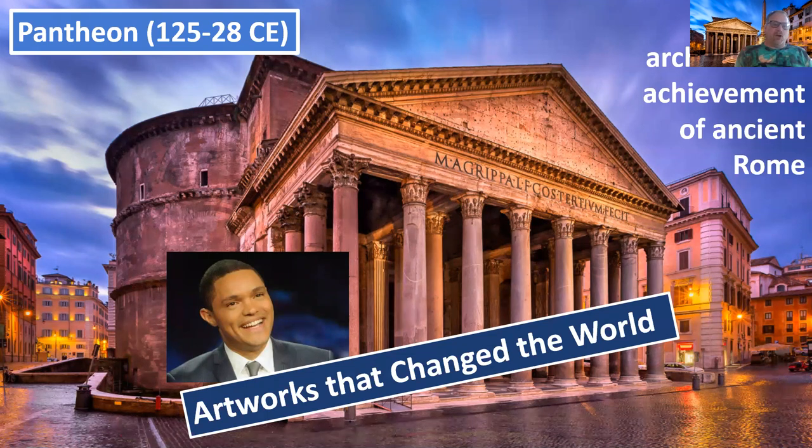And so you talk about the artworks that changed the world. This is probably the hallmark of Roman architecture. This is the Pantheon. It's from 125 to 128 CE, again, 3 years, and generally considered the greatest architectural achievement of ancient Rome. Note, in the very front, it's gorgeous, as you can see here. On the side, it's terribly ugly.